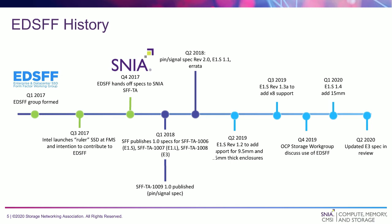And then towards the end of 2019 is really when EDSFF started to really pick up, where the OCP storage work group kicked off a lot of thermal methodology, a complete form factor overhaul for what is the right form factor for Flash for the future, as part of the OCP storage work group. And that's where a lot of the E1.S 15 millimeter got added into the specification. And then now we're at today in Q2, Q3 of 2020, where the actual E3 specification is getting updated for actual mainstream use in Gen 5. And Paul and Bill are going to walk you through that today.